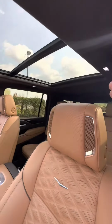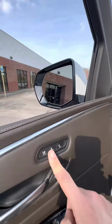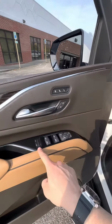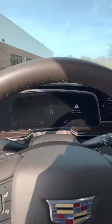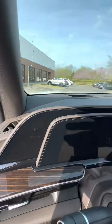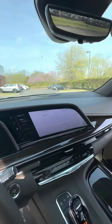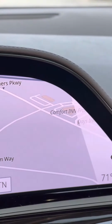Front, again, you're getting that brandy beautiful interior. Speakers in the headrest, heated and cooled seats, driver memory options. You do get two-wheel drive, four-wheel drive, different drive modes. Check that out. And that beautiful infotainment screen. Then navigation.